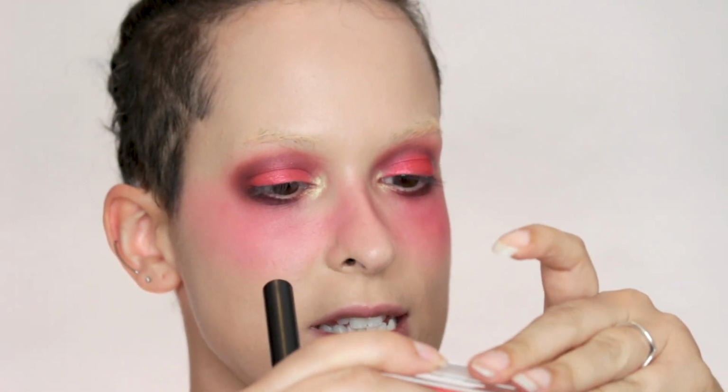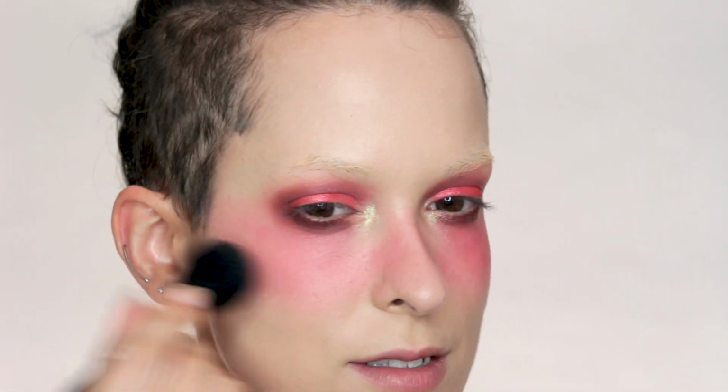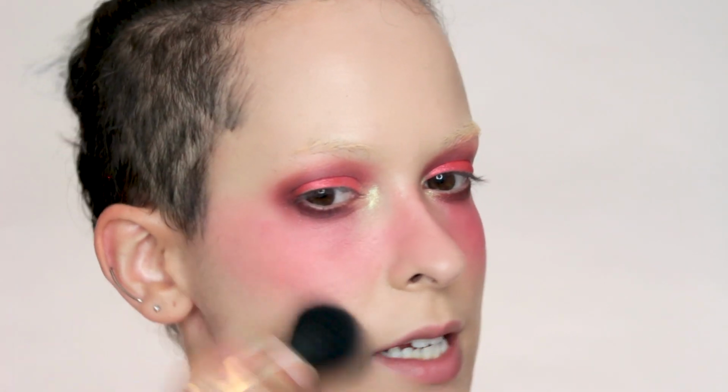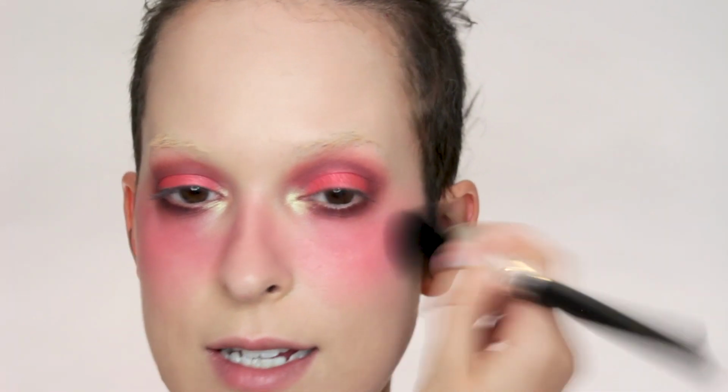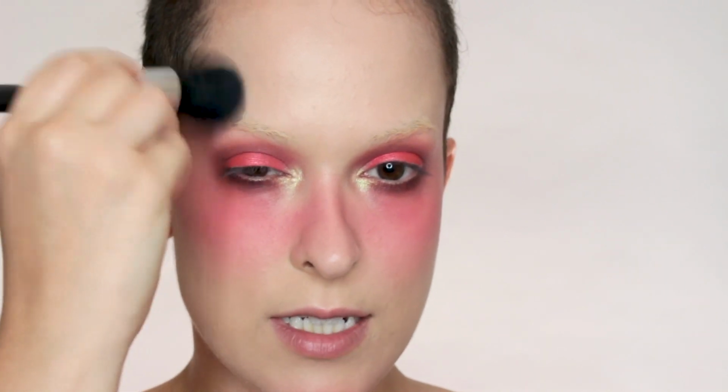Now I want to go in with a coral blush. This is from Catrice. It's the Defining Blush in Love and Peach. And I'm just going to add that over top to kind of make it look a little more natural and to blend the edges out. I realize this is very intense, but listen. I'm going to be a VALFRE girl tonight. I'm going to add a little bit of this blush to my chin, which I realize you can't see. I'm also taking this onto the sides of my temple.